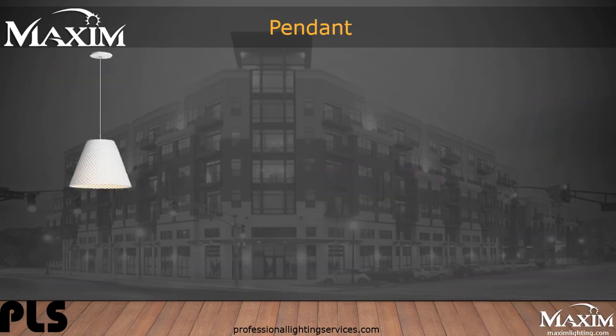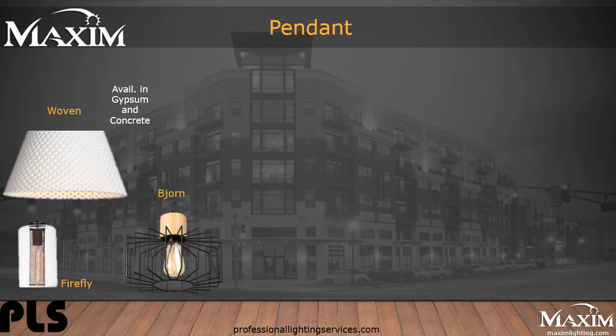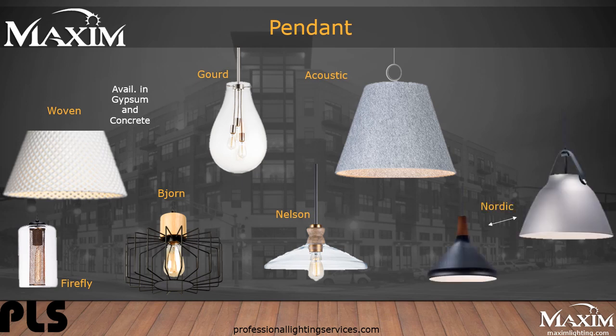Let's now look at some of the pendant options for Maxim Lighting. The Woven. It's available in gypsum, which is paintable, and a concrete material. The Firefly. The Bjorn. Gourd. Nelson. Acoustic. Nordic. And Scope. A lot of these products are available in multiple sizes.